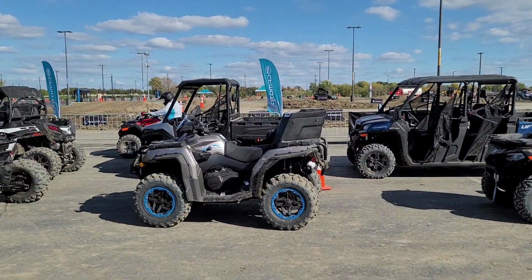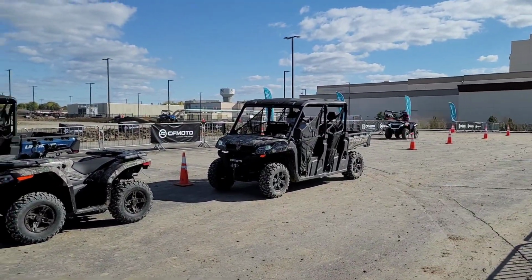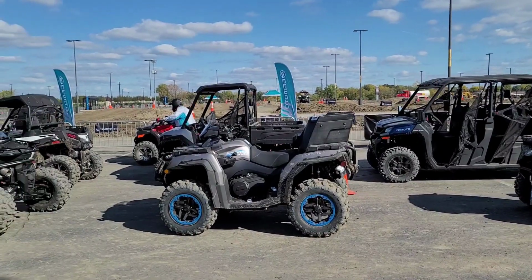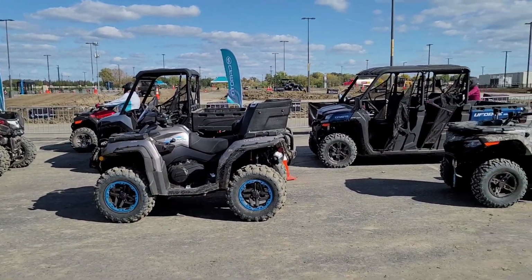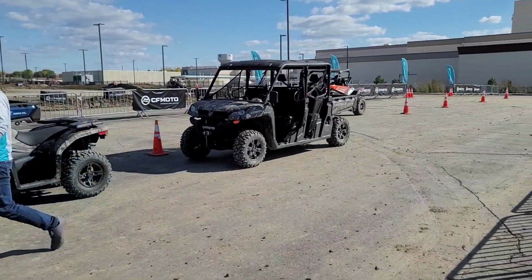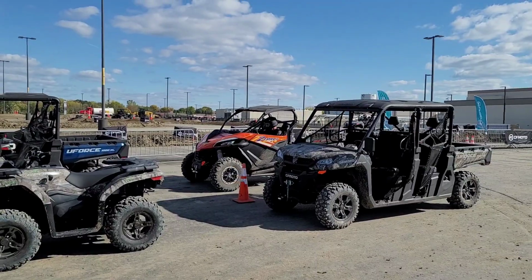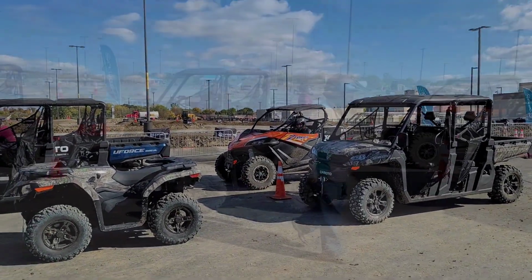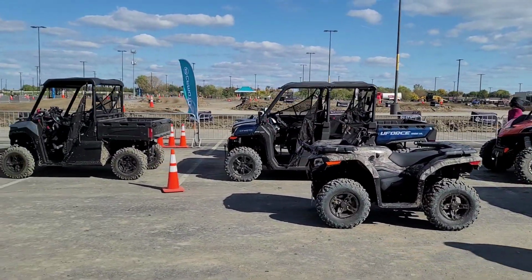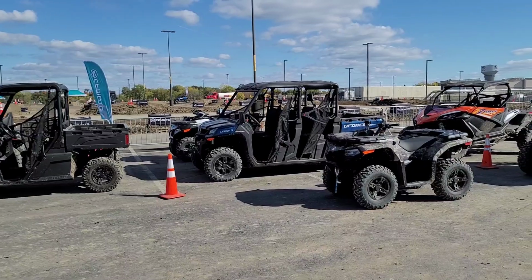So on the dirt side of life, my number one on all of dirt was the Overland 1000. Handled well, power was awesome. Really liked that machine. Number two, we're gonna go with the Z-Force 950EX. And number three, the U-Force 1000XL. Sheer fun for the whole family.